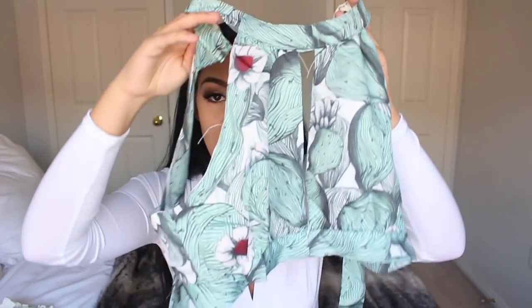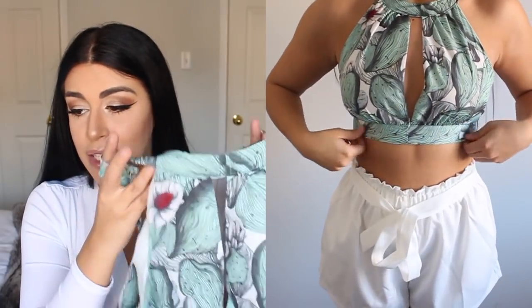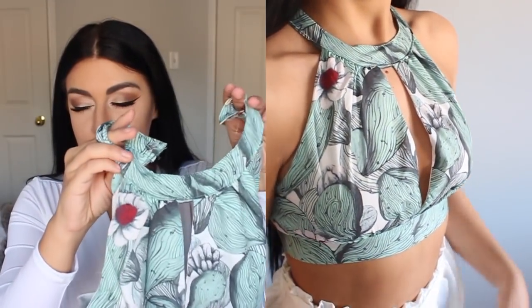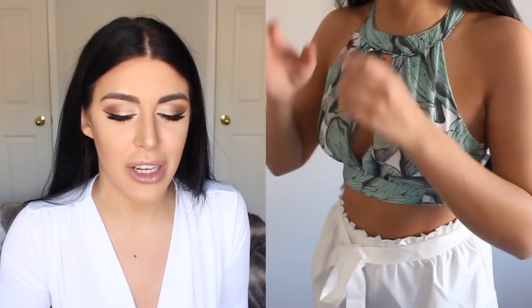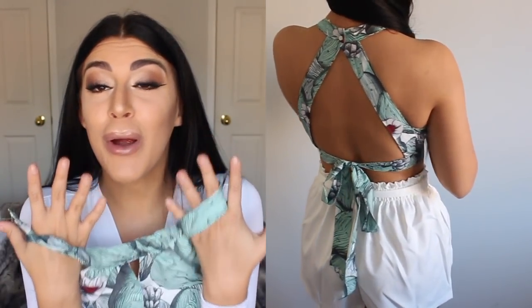This is another top that I am so happy with. You guys know I never wear color and I never wear prints, but I was daring this time around and I got this green printed halter shaped top. It is called the printed tie back halter crop top. This was $16 and I actually got it in a size small, I think, which was kind of daring of me, but I gave it a go and it fits so perfect.